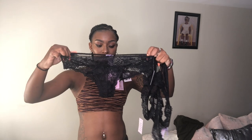I'm just like, you know what? At this point, I'm going to just get what I can, what's available. And the first panties I tried on, I wanted it in green, but they didn't have my size. So this top, I like it a lot. It's very see-through, so I'm going to just cover my nipples. I don't want to be out here flashing people. But I really liked how this looked on the model.